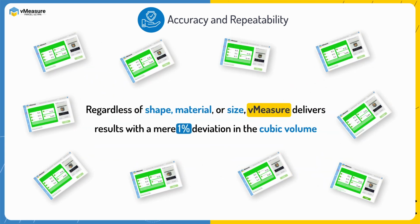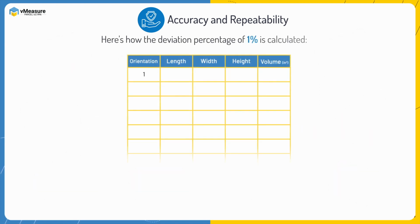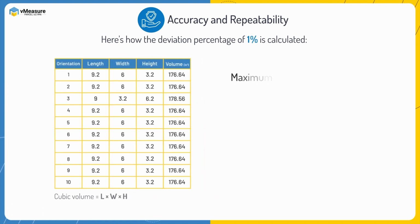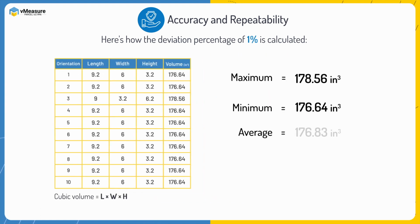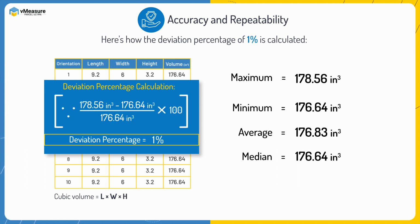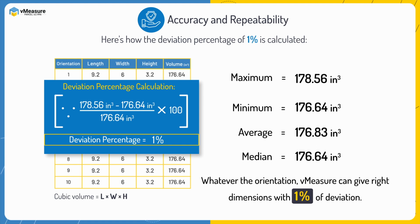Regardless of shape, material, or size, vMeasure delivers results with just 1% deviation in cubic volume. Here's how the deviation percentage of 1 is calculated, with maximum, minimum, average and median values derived. And that's how vMeasure promises to give right dimensions with deviation of just 1%.